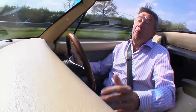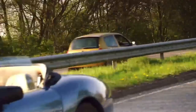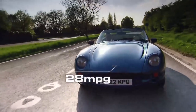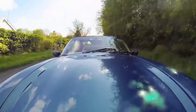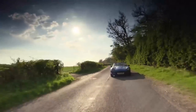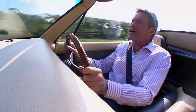Of course, TVRs aren't built anymore, so this is a bit of British motoring history. Built during TVR's heyday, the Chimeras were produced from 1992 till 2003. And under that long bonnet, there's a 4-litre V8 that pumps out 240 horsepower and will get the Chimera to 60 in just under 5 seconds. The power delivery is almost the opposite of the S2000, because there's so much torque low down, you don't need to rev anywhere near the 6,500 limit. And this TVR has got good old-fashioned grunt.